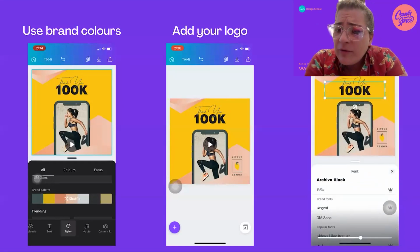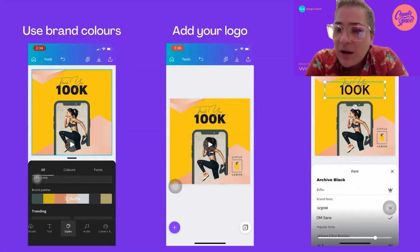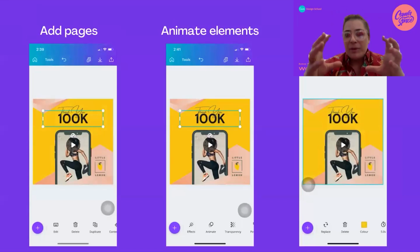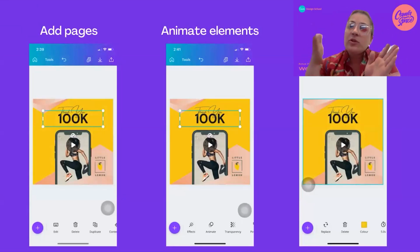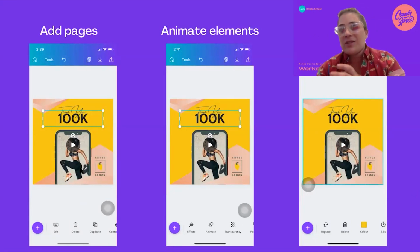And again, like we saw before, my brand fonts are saved in a special section on the fonts area. So I'm going to choose between the two that I've got there. I found one that I liked and I'm happy. So now I'm kind of happy with that initial design, but I do want to have that multi-page video effect that we saw in the other one. So now that I'm happy with it, I'm just going to add other pages.